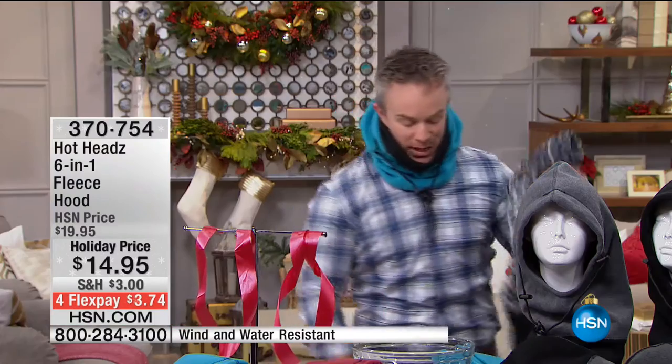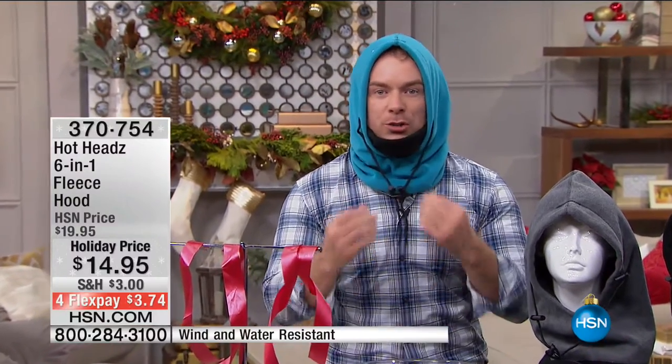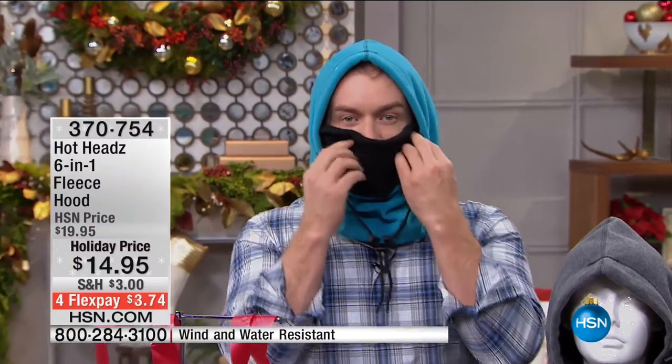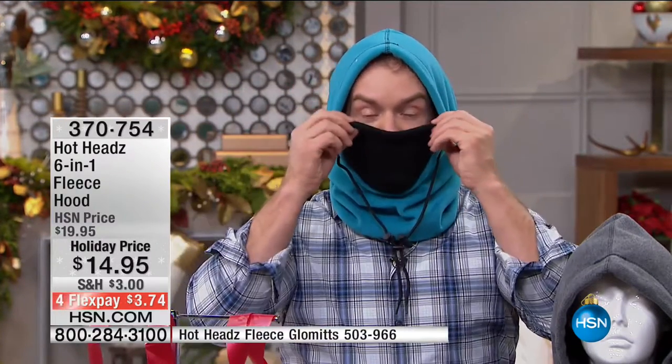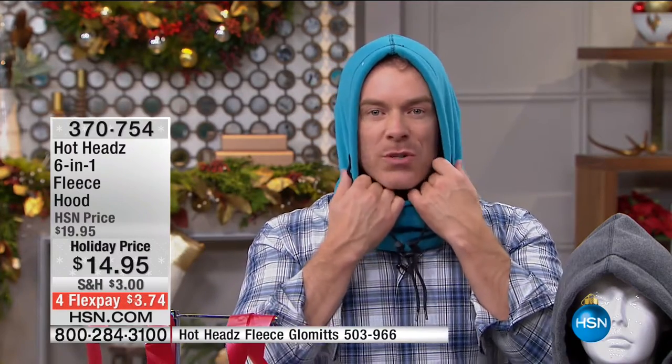Because between those 2 layers, you have a urethane liner. So that urethane liner blocks the wind, blocks the moisture, and more importantly, keeps you, your kids, your sports fans all toasty warm. Built-in face mask that you can bring up, toggle down, and secure it. And when you're this warm, the cold isn't an issue. You can stay out longer, take down the decorations, have that snowball fight, wear a safety helmet if you're a skier or a snowboarder. More importantly, it's 15 bucks that goes a long way.